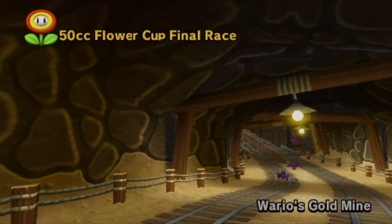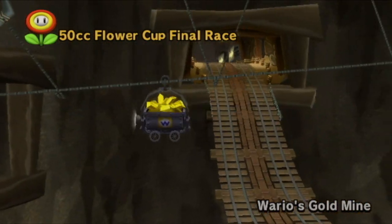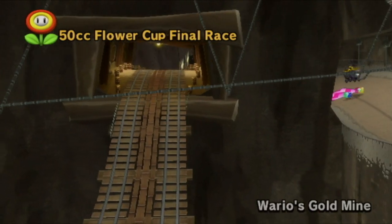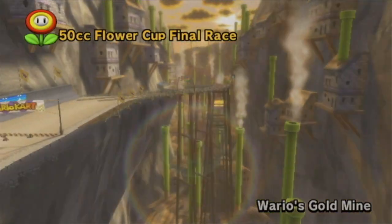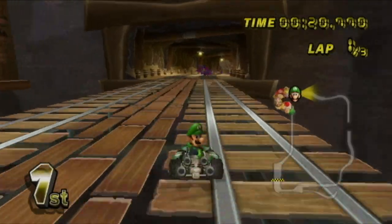Number 8. Number 8 on my list is Wario's Gold Mine. The track is a gold mine owned by Mr. Big Muscles himself, Wario. This track has some great visuals with pipes and houses in the background at the start of the track. The music is also pretty good.